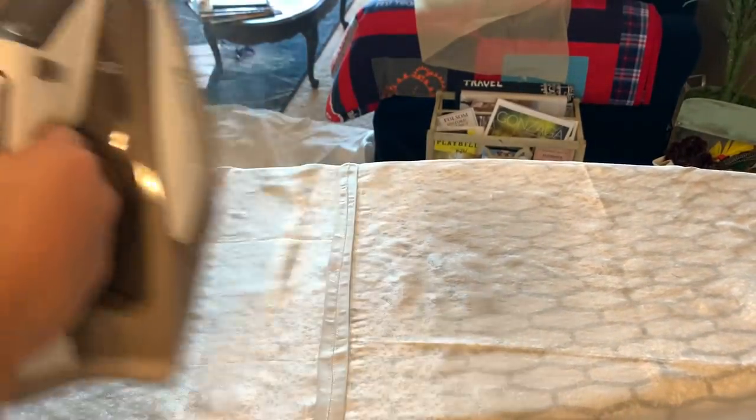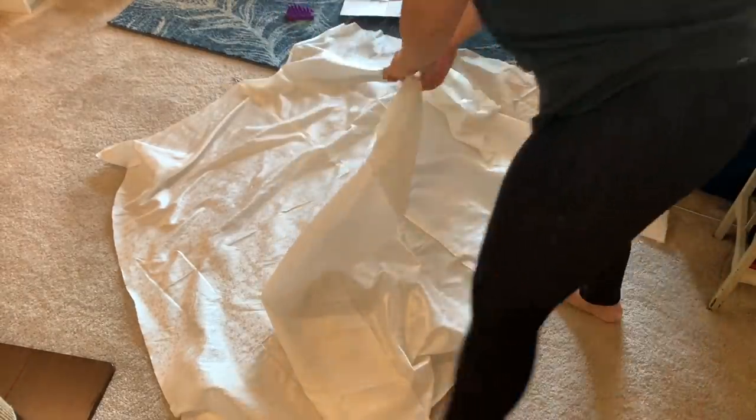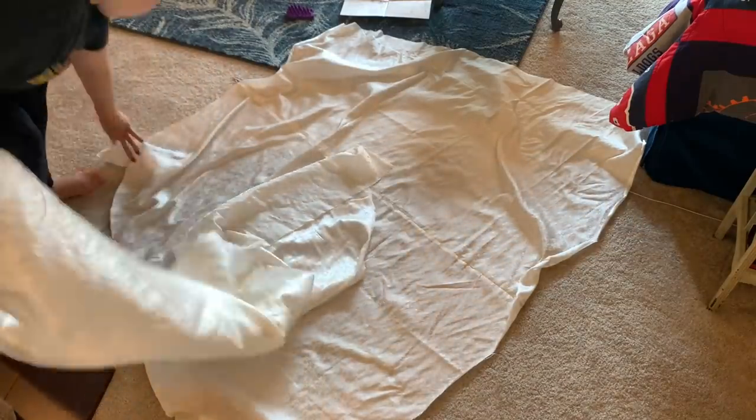I'll give you one guess what I chose to do on the 2 skirt seams that were not on the selvage. I'm gonna French seam them. This requires wrong sides together. Good thing I realized that here and flipped this fabric over.